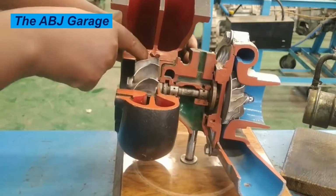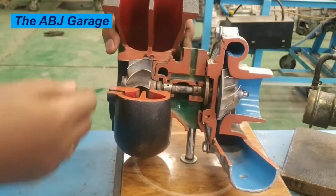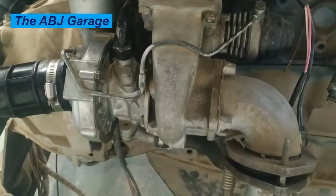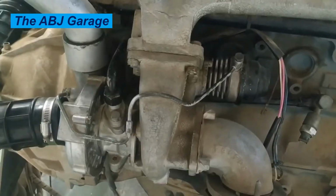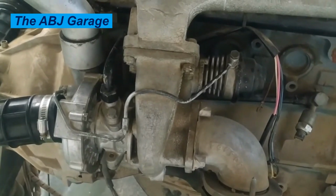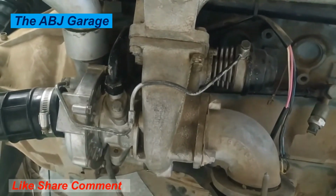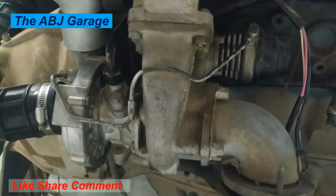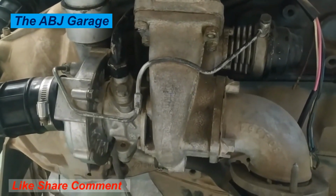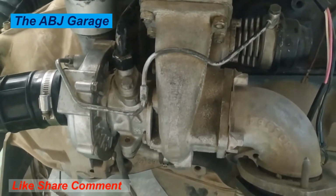In this video we are going to discuss the turbocharger. The purpose of a turbocharger is to compress the air that is getting into the cylinder before it is admitted into the cylinder, so that it can produce higher power. An engine fitted with a turbocharger will have more air admitted into the cylinder than a naturally aspirated engine, where air is admitted into the cylinder only by the suction produced by the piston.